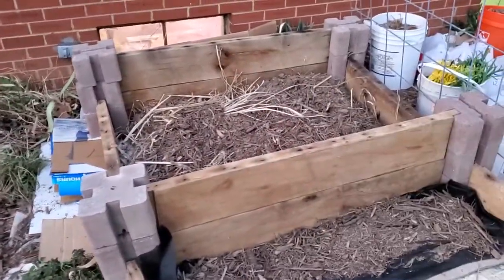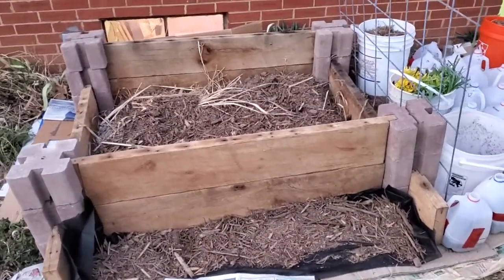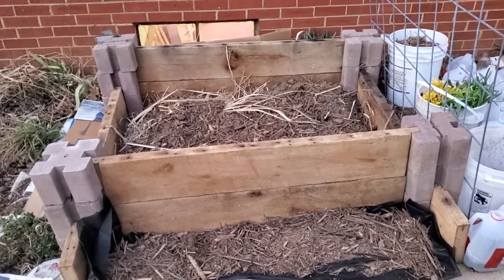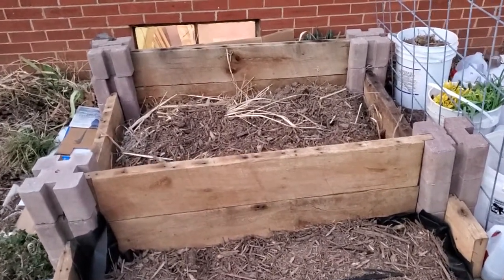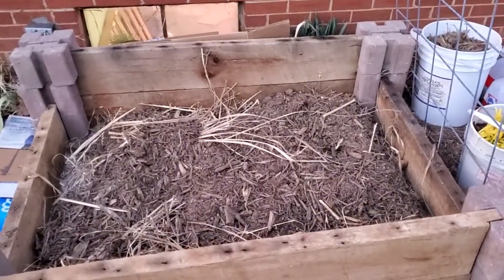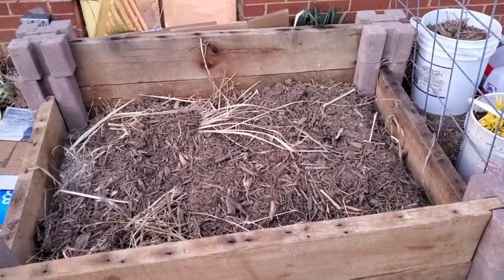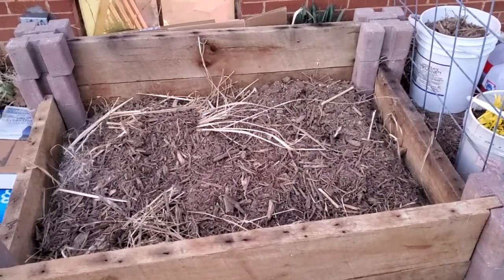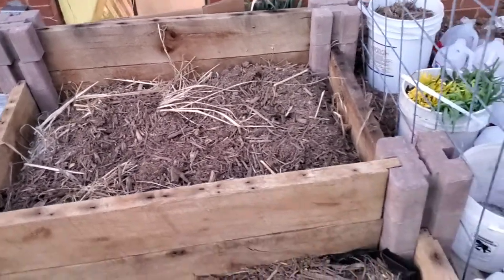I started building up my raised bed that I told you about. That's just planks and planter wall blocks. I need to cut the ends on a couple more planks in order to finish this out, and it's already filled with just some plant debris, brushes, and mulch for the bottom layer as sort of a hugelkultur method. I'll put compost and amendments on top of that for planting out.